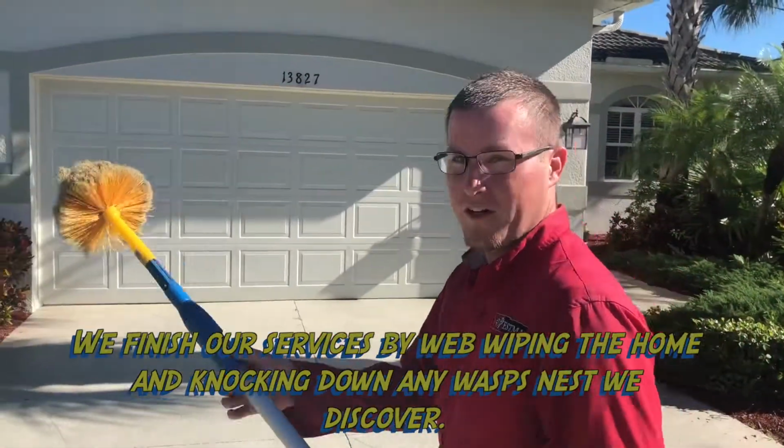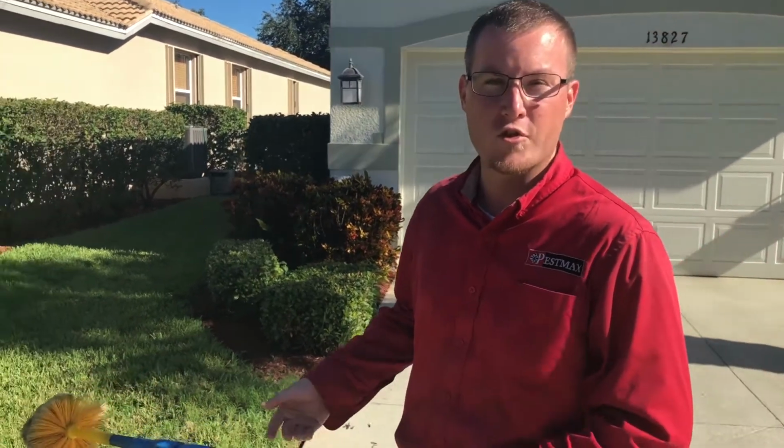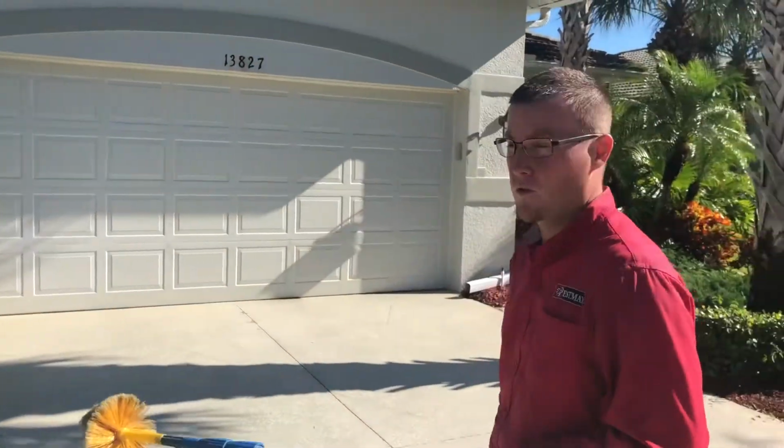Alright, so basically now we're going to end up web wiping. We're going to inspect for wasp nests, any type of spider web, spider eggs. We're going to try and clean the house a little bit. It's an extra service we give for free. And this actually makes the house look really nice afterwards.